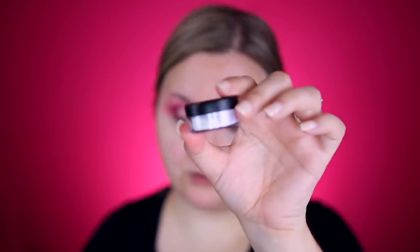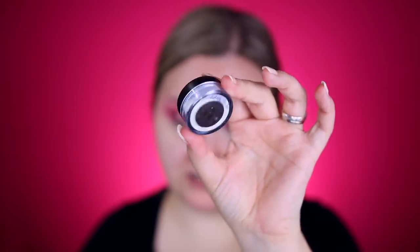Because I was planning on doing a halo eye, but I think we've seen enough halo eyes for a lifetime from me. This one has a bit of a blue shift to it, but I think this might look really cool. This is Makeup Addiction Skylight.